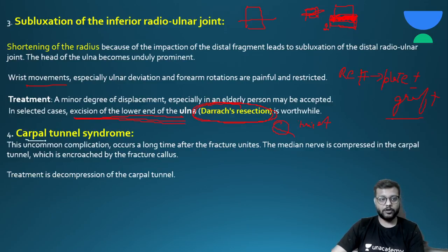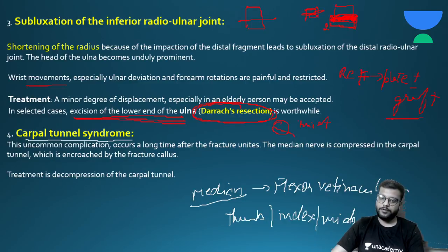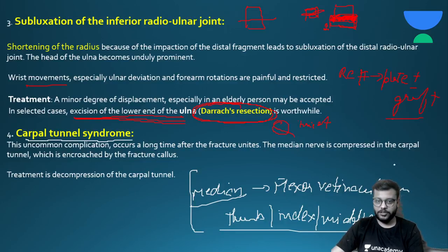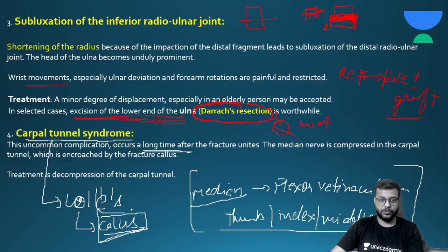So carpal tunnel syndrome is uncommon in Colles fracture. इसके अंदर क्या होता है, median nerve is compressed below the flexor retinaculum and इसकी वजह से there is pain, paresthesia and numbness in the thumb, index and middle fingers, okay. So this is carpal tunnel syndrome and it occurs after a long time. It is not an immediate complication and median nerve is compressed. ठीक है, and यहाँ पे Colles के case में median nerve का compression कैसे होगा, due to callus, जो malunion की वजह से या unorganized callus अगर बन गया, so it can compress the median nerve.